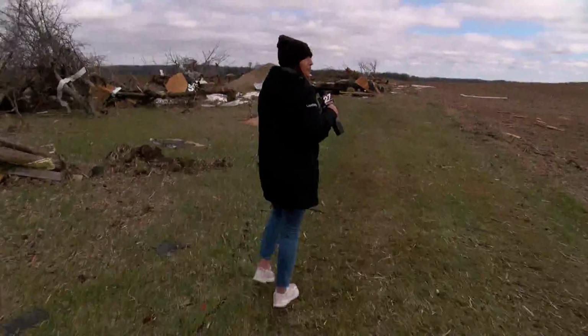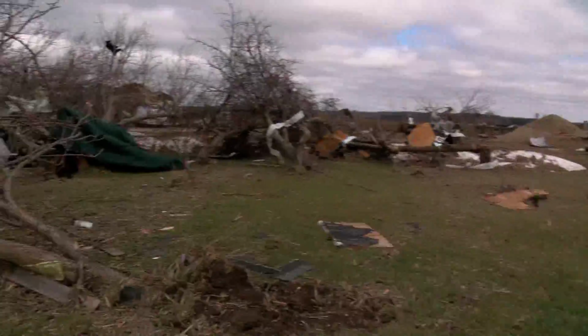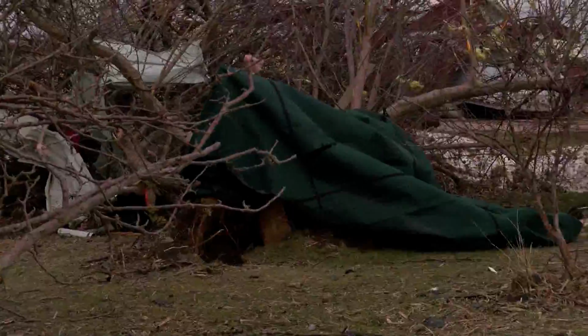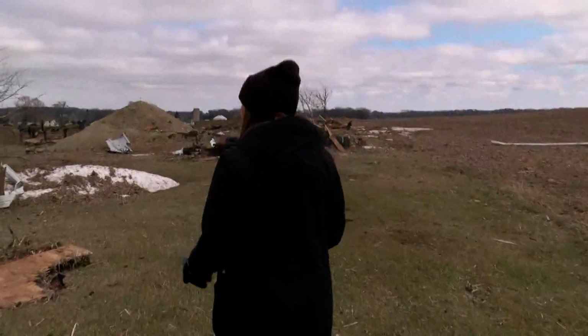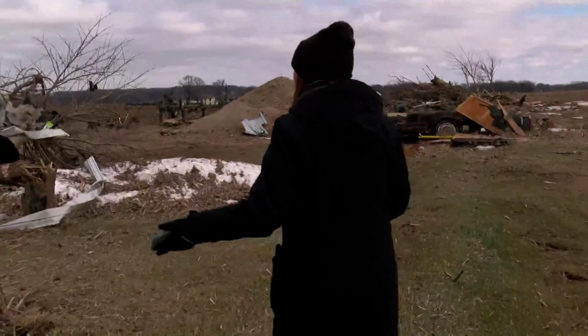And I mean, this area is where we're seeing all of that damage. Take a look over here. Trees knocked down, some ripped up. The good news though, the family's okay. The couple and their dog went downstairs. And when they came up, I mean, this is what they walked into.